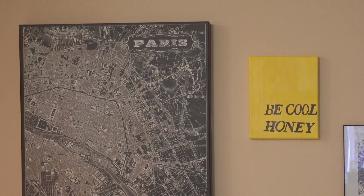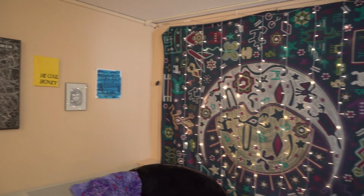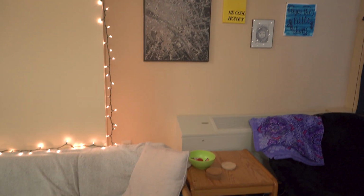This is our living room. We added the blankets to cover up the couches, and one of my roommates brought this chair, so it just adds some aesthetic to the room. It's a nice little cozy place.